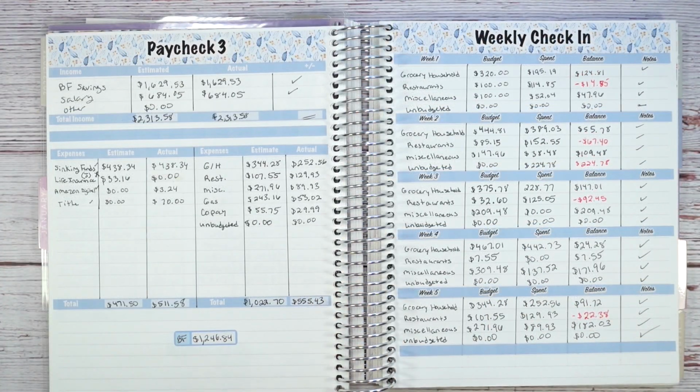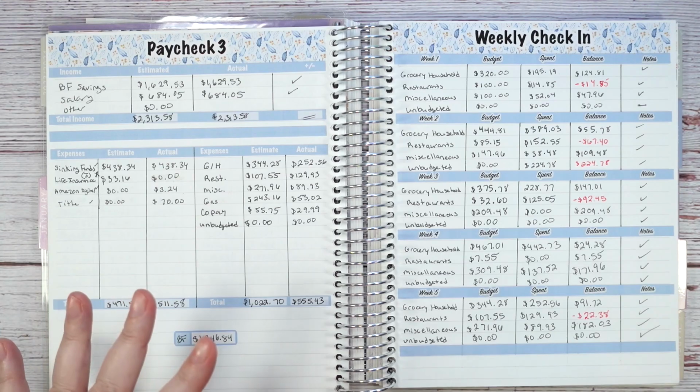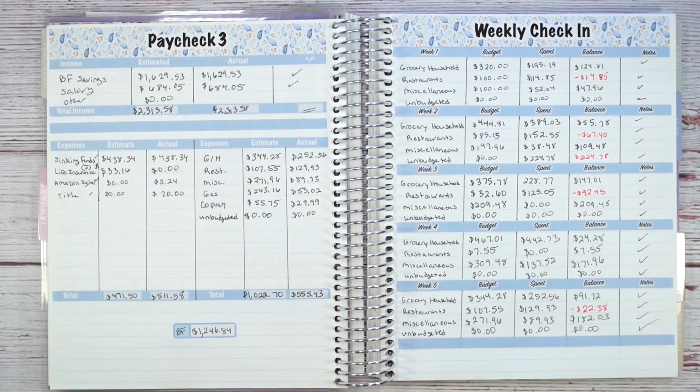Okay, so that is my budget closeout. That's the weekly check-in. That's paycheck 3 closeouts, and I am done with the month of January.